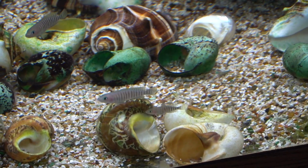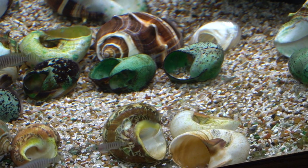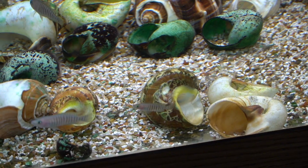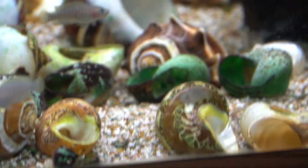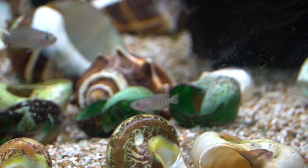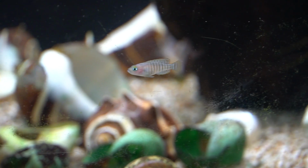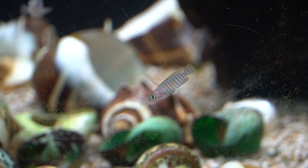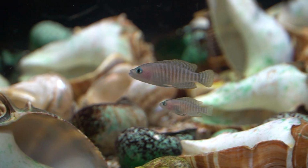Like these two here are obviously a pair. She keeps trying to entice him into the shell. He's just not sure he wants it yet. But I spend a fair amount of time down here just watching these fish, and I see a lot of promising activity from them. So I imagine it'll be any day now that I'll start seeing new fry. Here's another pair.